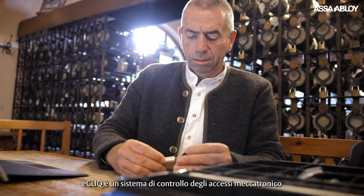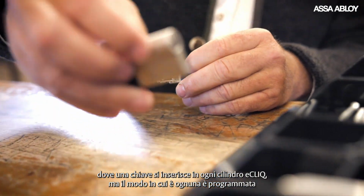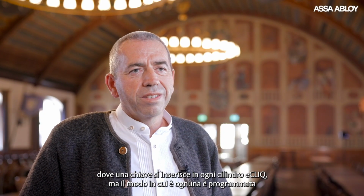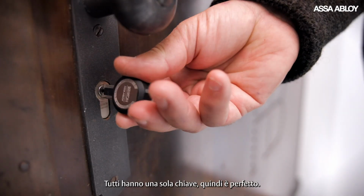eCLIQ is a mechanical electronic master key system. One key fits into every eCLIQ cylinder, but the way it is programmed, I can make sure individuals can only access certain areas between certain times. Everyone carries only one key, so it's perfect.